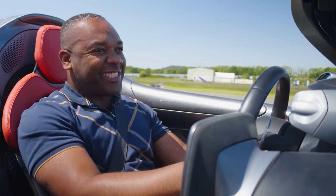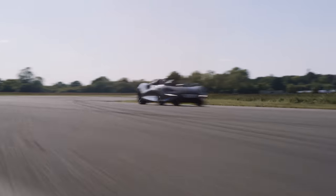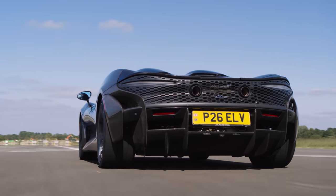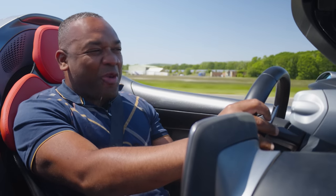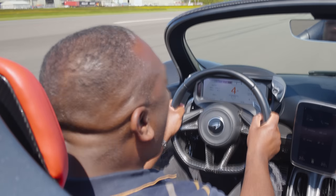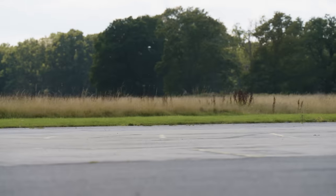So it still has that 4-litre twin turbocharged V8, but this time with 815 horsepower, which is even more than the Senna. How's it doing that? Well, mainly thanks to a new exhaust, Inconel with 3D printed titanium finishes and better radiators. So it's genuinely fast and it feels it, because this thing doesn't even have a roof or windows ever. The standard Elva doesn't even come with a windscreen. Thankfully, this one does. It's like a Caterham on crack.